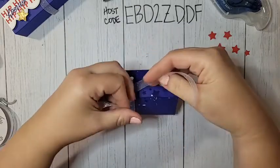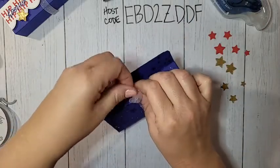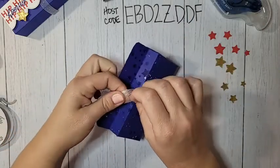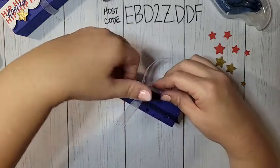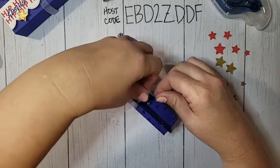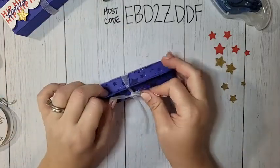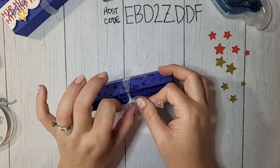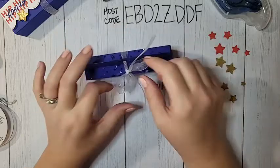There's lots of sparkle and texture on this box. I can see it all over. It's because we use that Stella pen. You can do the splatter. If you just want the white splatter, you can do that with just a water painter or an aqua painter, whatever you have. But I love doing that splatter with the Stella because you get so much sparkle. I just love it. Okay, so there's our bow. It's not perfect, but it'll do.